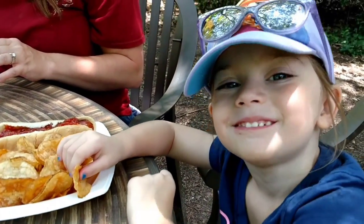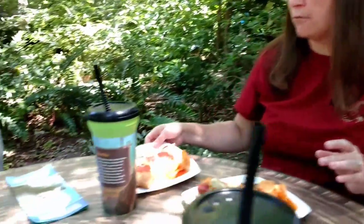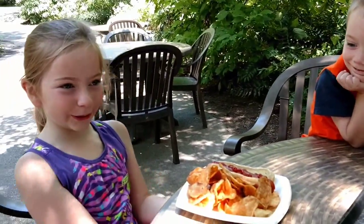And Brantley got, what'd you get? Hot dog. Hot dog. Mama got? I got a hot dog. Brantley got pepperoni pizza, didn't you? Huh? Yeah. And then Morgan got a hot dog.